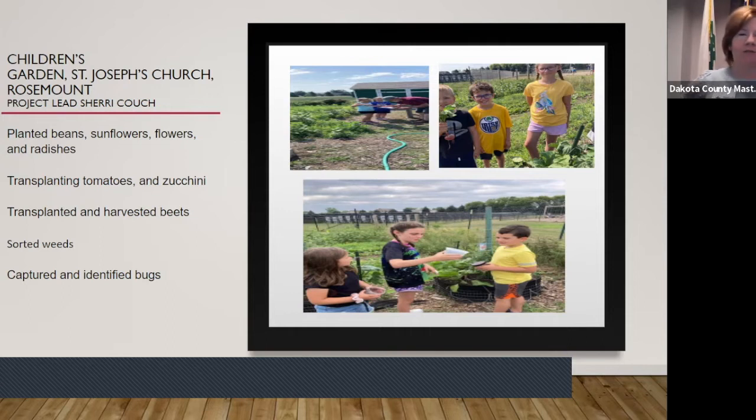The kids get involved in planting beans, sunflowers, flowers, and radishes. They were involved in transplanting tomatoes and zucchini this year. They transplanted and harvested beets. And I know, because I helped there one day, that the next week they were going to be sampling some of the vegetables in the garden. They helped sort weeds and they captured and identified bugs.